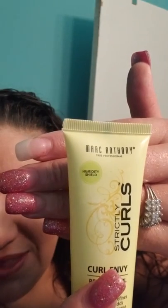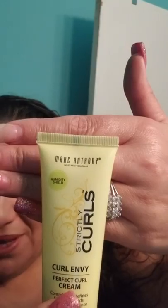Estoy usando este producto que me llegó en el Ipsy bag. It's, oh, Marc Anthony? Shut up. I got this in my Ipsy bag, and I've just been saving it. It's called Strictly Curls by Marc Anthony. It's by the singer Marc Anthony? Yep, that's his name. Humidity Shield Curl Envy Perfect Curl Cream controls and defines frizzy hair. Adds moisture for intense shine and soft frizz-free curls. So it's para como darle más definición a los chinitos de pelo, los rizos del pelo, y es contra la humedad. No, y parece que es el cantante Marc Anthony. Ahí está su nombre. Oh my God.